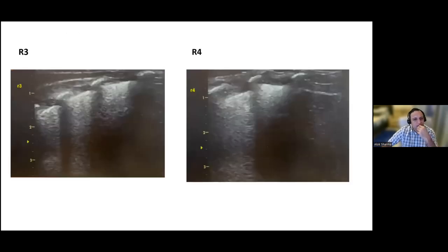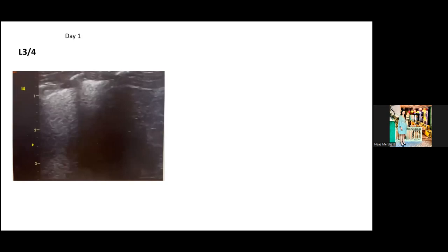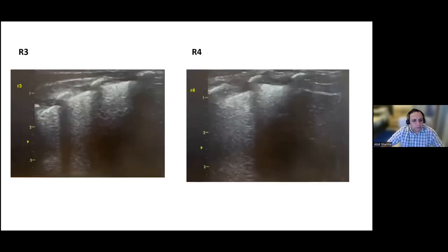Do you have L1, L2 by any chance? No, I didn't turn the baby supine. Sorry, I didn't. No problems. So let's just go back through your images.